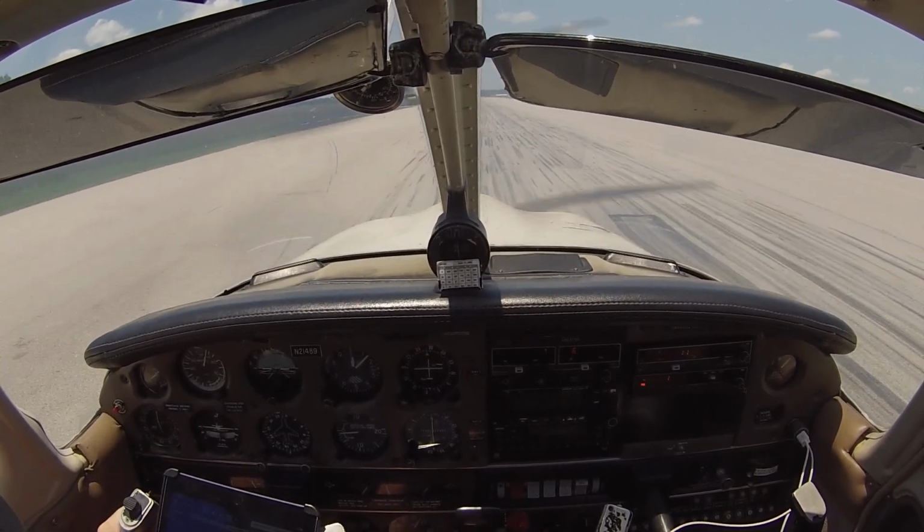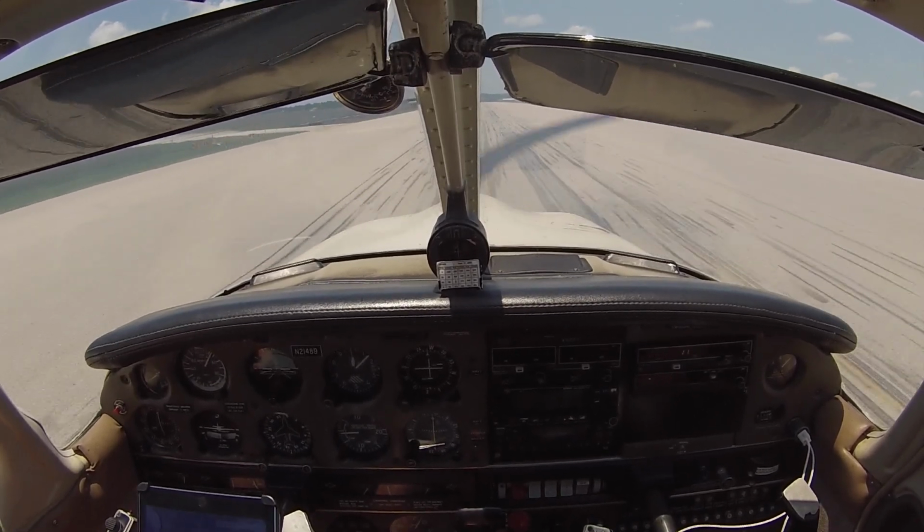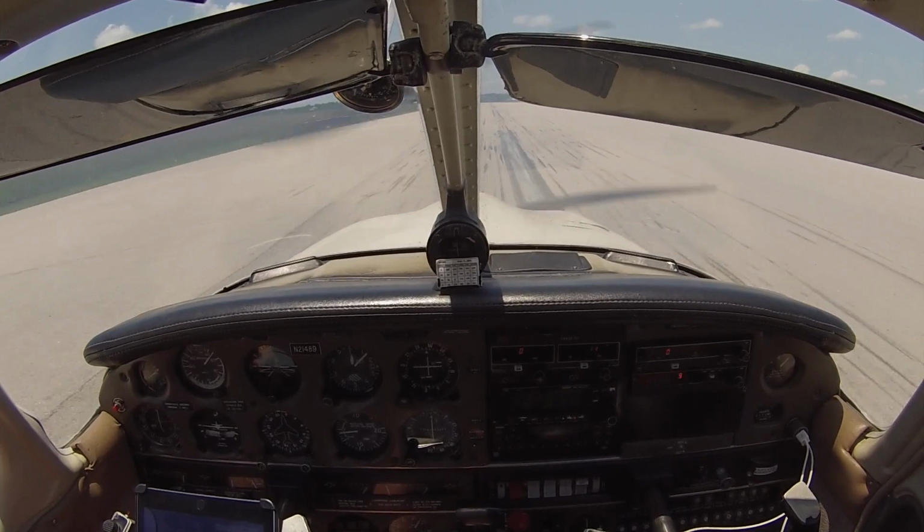Got our wind correction on here. Airspeed's coming alive. 50 knots. Pop our nose off the ground.